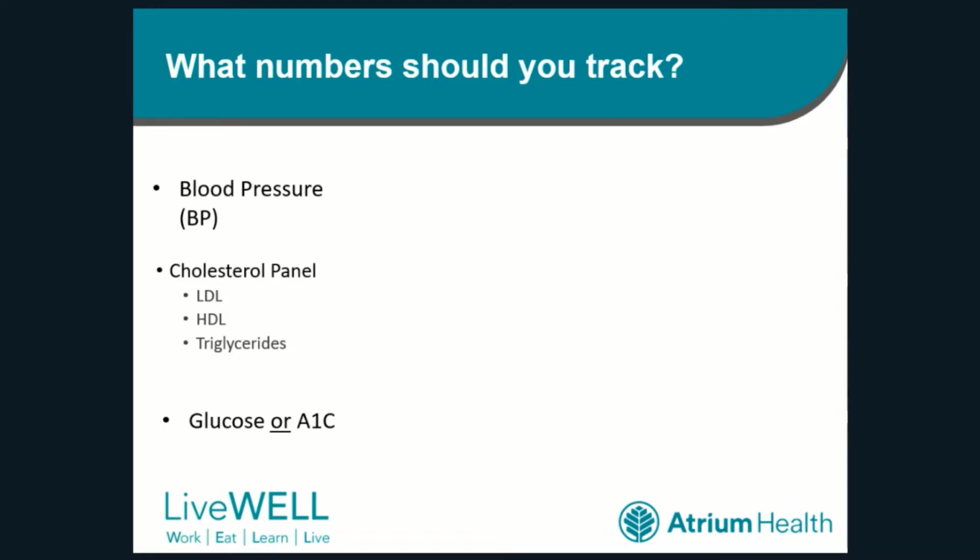Most of these labs are included in your annual physical. When you see your doctor, he will determine if the labs are appropriate to be done annually or if you can do them every other year. But it's important to check in with that doctor annually.